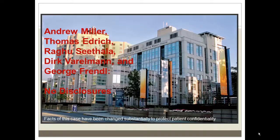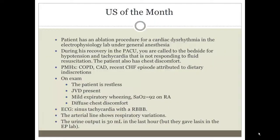We have no disclosures. We've changed the facts of this case to protect patient confidentiality. So, the patient you're taking care of today just had an ablation procedure for a cardiac dysrhythmia in the EP lab under general anesthesia. You're called to bedside because the patient now is hypotensive and tachycardic after this procedure, and he's not responding to fluid resuscitation. The patient also has chest discomfort.